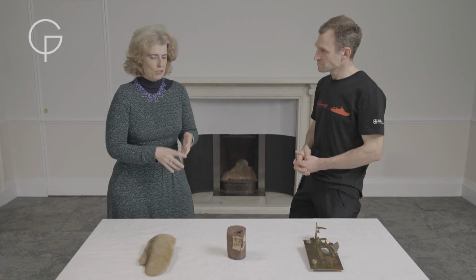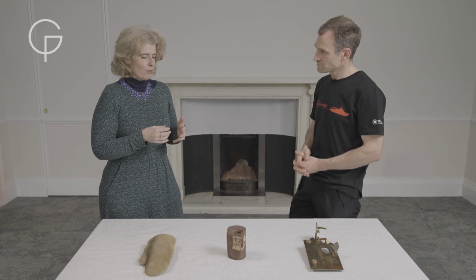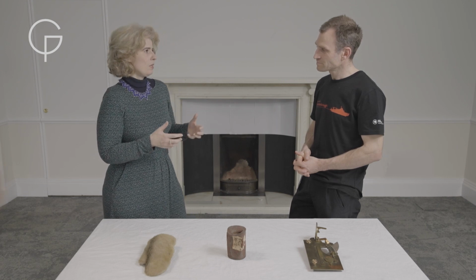And they take with them hundreds and hundreds of these tins of food. They've got tinned peas, tinned potatoes, tinned meat, just about everything that you can think of. But unfortunately, the expedition seems to get caught in a particularly unforgiving part of the Arctic.